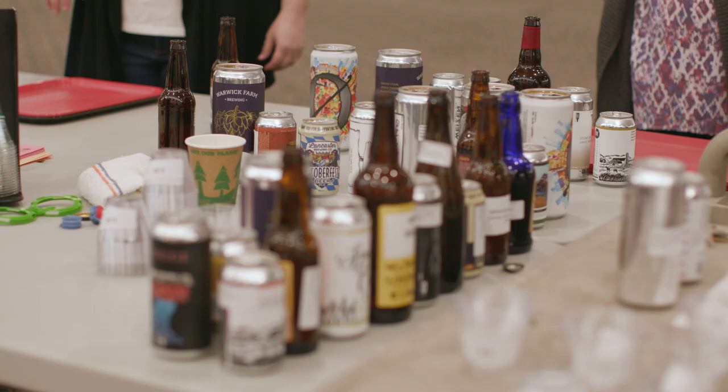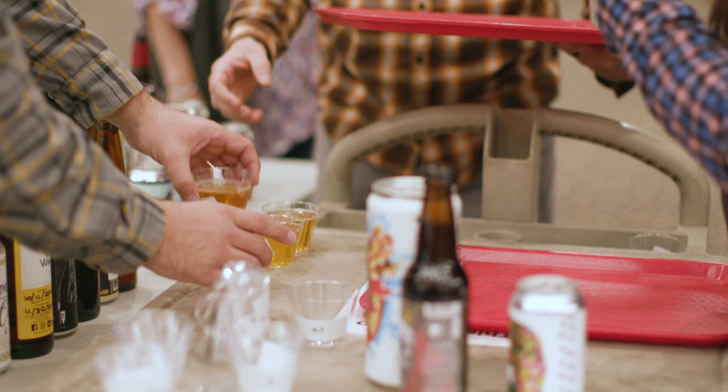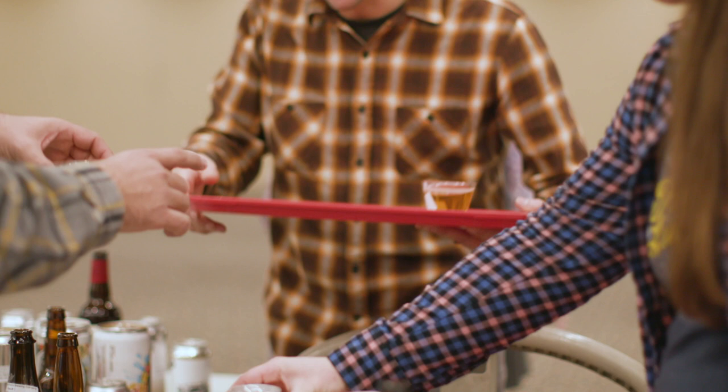For a small brewery, it gives you the ability to get a lot of professional feedback on your beer. Also, it gives you the ability to actually put your beer up against some pretty major players. We have a lot of big and really good breweries in the state of Pennsylvania, and sometimes the small breweries get a little bit lost in the shuffle.